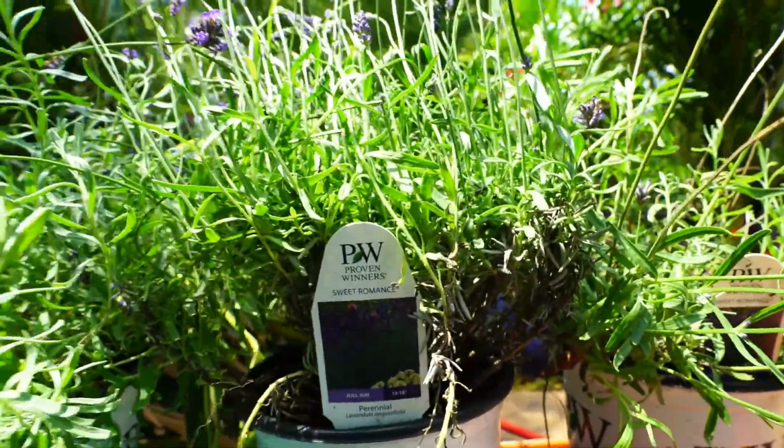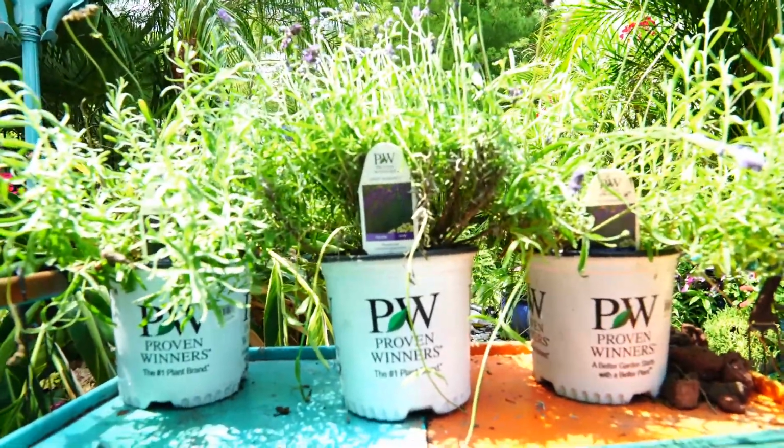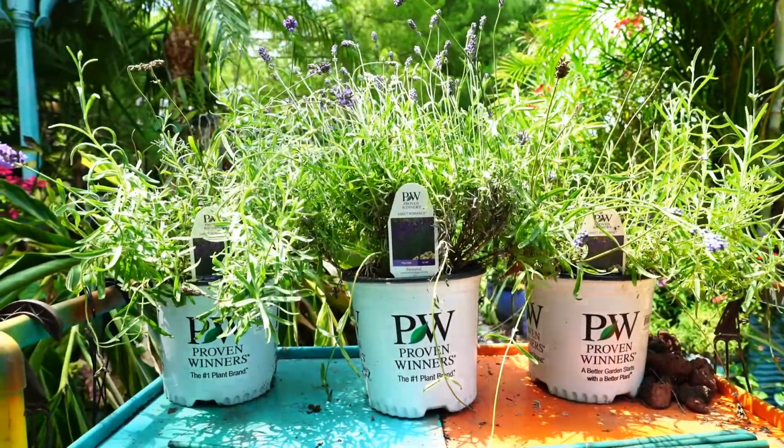Today I wanted to talk about my favorite lavender. This is the Sweet Romance Lavender from Proven Winners. Sweet Romance Lavender is really great because of its ability to bloom in the first year.